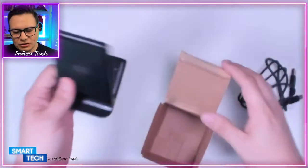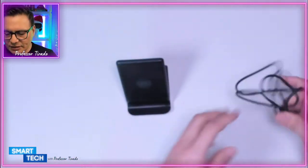But again, this allows you to hold your phone, if you wanted to charge your phone.